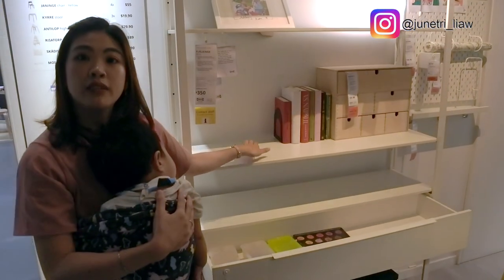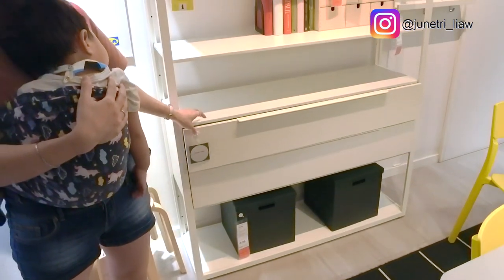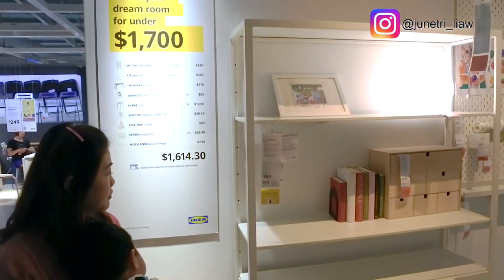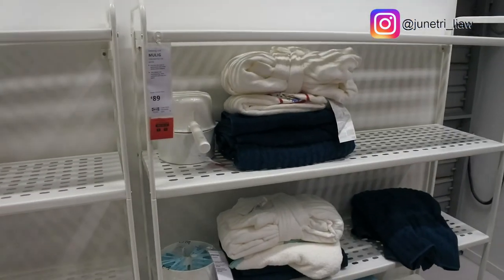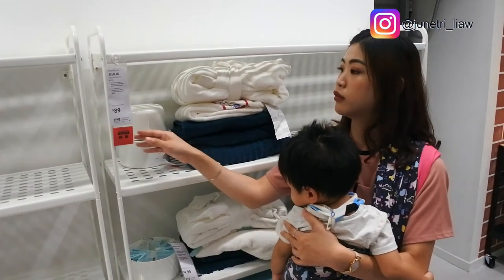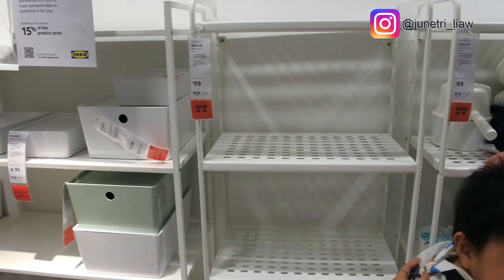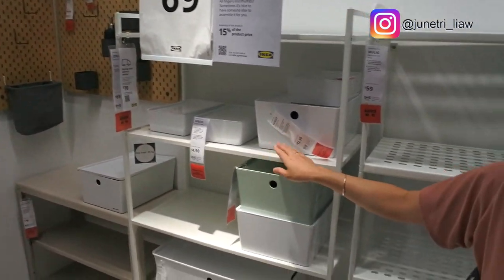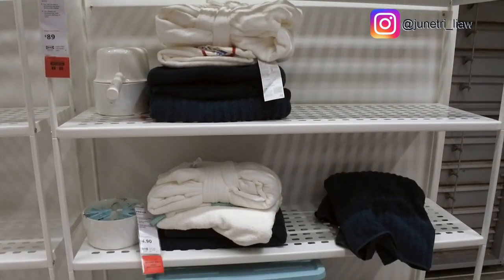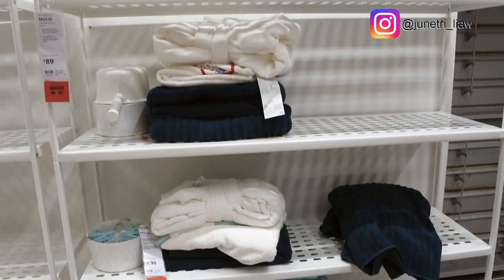Can we get this one for our kitchen? Looks very nice and neat. This one is another alternative from the other one, an even cheaper option. Too small. Need a bigger one like this. So I think we will get this one. We will try to assemble it by ourselves.